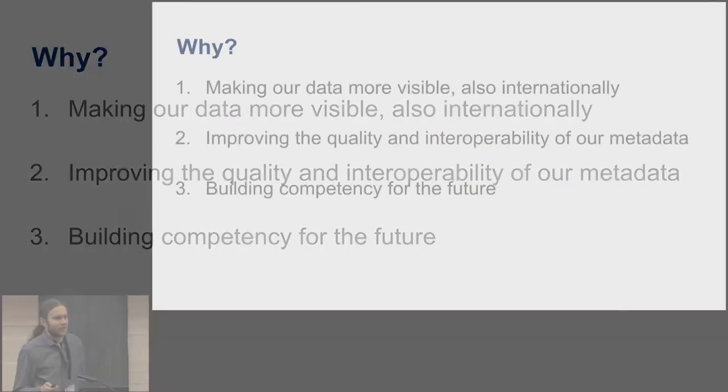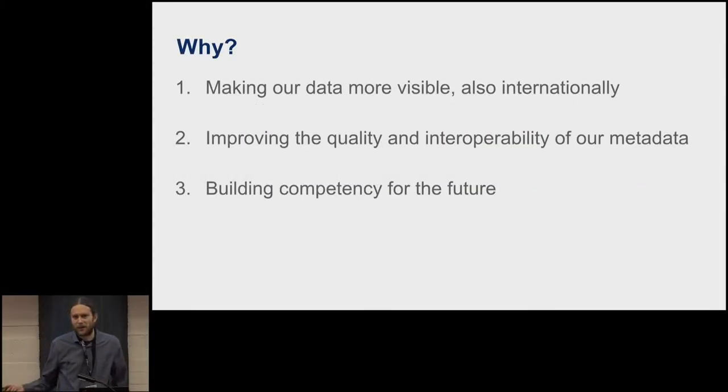So why are we doing this? Well, first of all, we want to make our data, our metadata, more visible also internationally, because right now it's locked down in silos, basically. And in order for libraries to stay relevant in the web-based world, I think it's important for them to share what they have. And of course, this is also a great exercise for finding out problems with the quality of data, and an opportunity to make it more interoperable with the rest of the world.